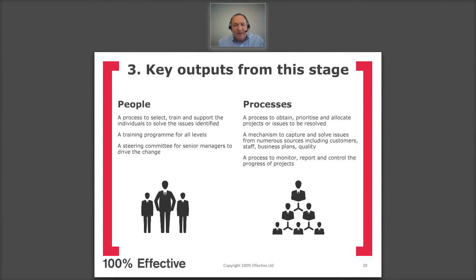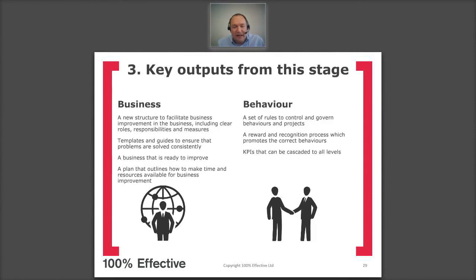Once we've done that, we can look at what the outputs from the stage are. We've changed the way we look at people, what we do, how we motivate them. We've changed our processes to make that a success, so that we're setting up the building blocks to make it happen. The business is set up so that everything is done to make sure that our entire business improvement program is going to be successful. We've also set up the behavior in the business so that we've got people motivated, we've got the rules, we've got the regulations, and we've also got the behavioral aspects to make sure that going forward we always get what we require.